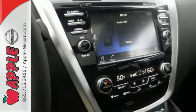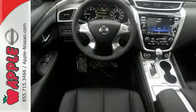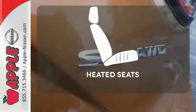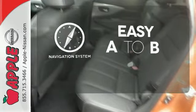Features include intelligent key, dual-zone climate control, and Bluetooth. Plus, to keep you safe, there's an advanced airbag system, vehicle dynamic control, and an advanced drive assist display. Wrap yourself in the comfort of heated seats. Feel confident getting from point A to point B with a navigation system.